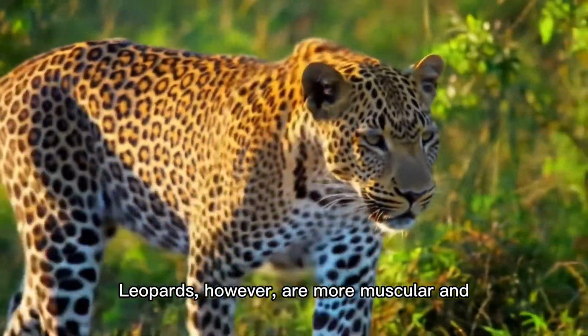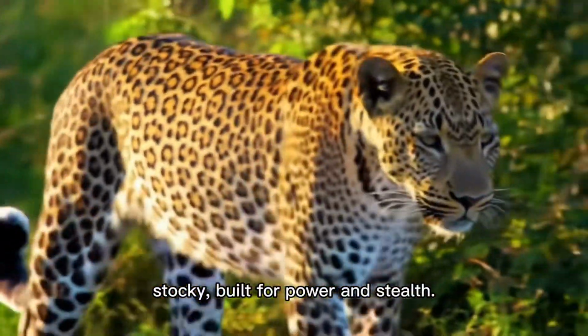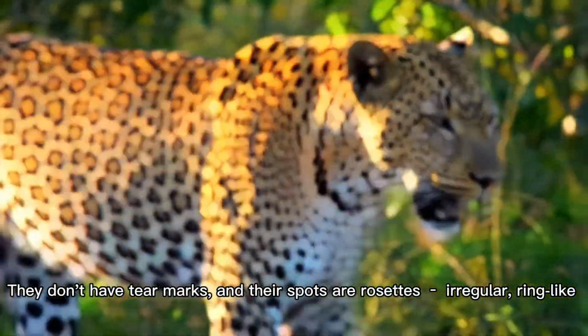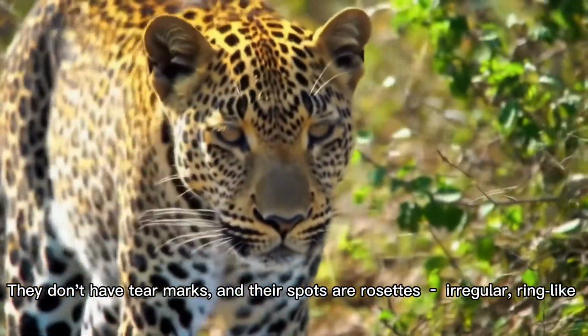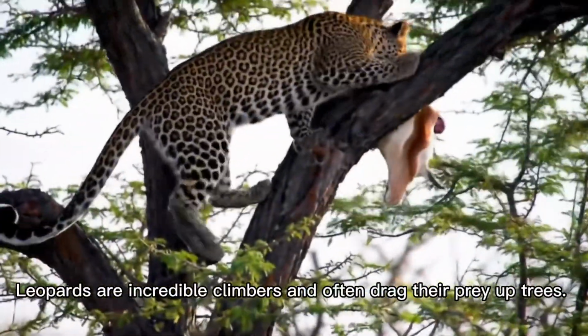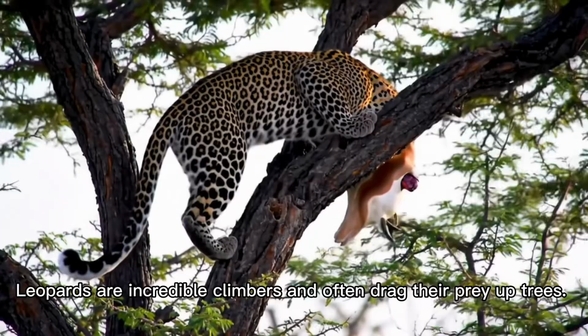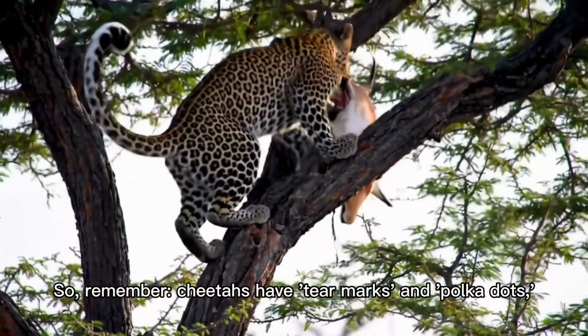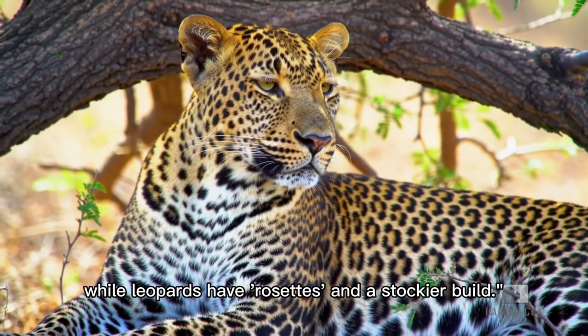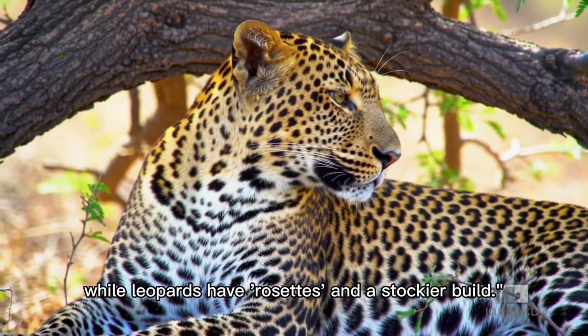Leopards, however, are more muscular and stocky, built for power and stealth. They don't have tear marks, and their spots are rosettes, irregular, ring-like patterns with a darker center. Leopards are incredible climbers and often drag their prey up trees. So, remember, cheetahs have tear marks and polka dots, while leopards have rosettes and a stockier build.